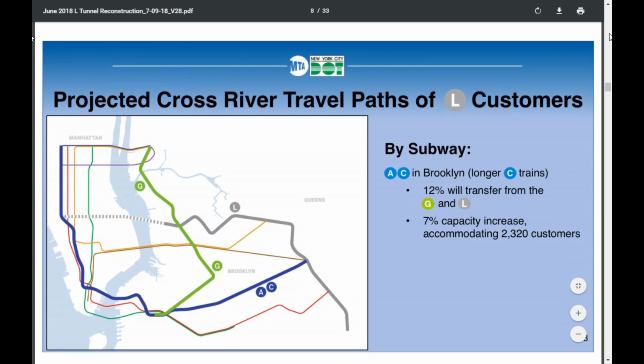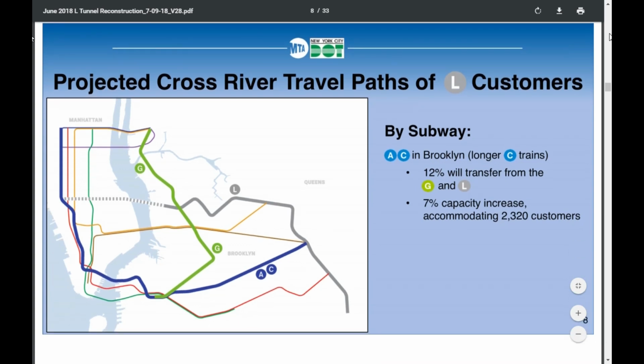Oh, I mentioned this earlier too. L train customers can take the projected Bedford Avenue bound L train to Lorimer Metropolitan, where they can transfer to a Kensington Church Avenue bound G train, which will have longer train cars, rather than the traditional short four cars that you normally see on that line.